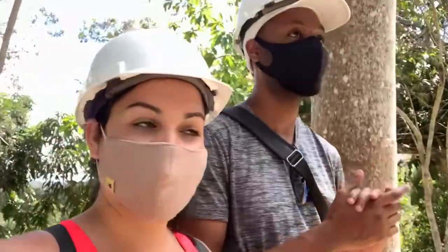Hey guys, so we arrived here to Cueva Ventana. So we're gonna check in. We already got our tickets online, and let's do this. So we're all set with our safety helmets. And now we're gonna walk to the caves with our tour guide that's gonna teach us things along the way.